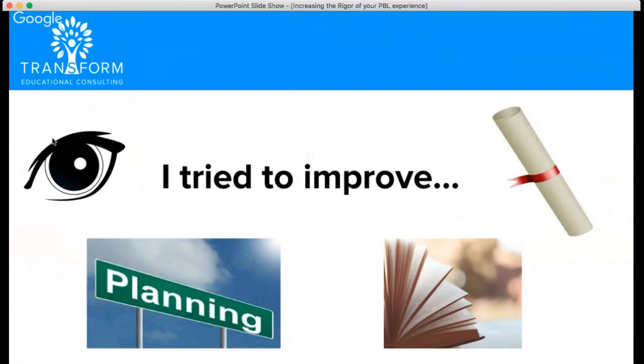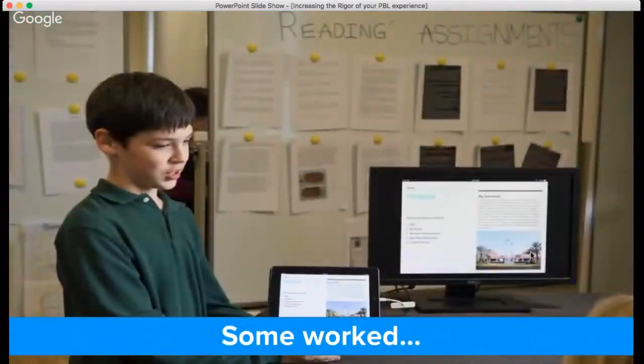So I tried to observe. I observed master teachers who had been at this school for a long time. I got my degree in teacher leadership so I could start to lead these kinds of experiences and learn from that. I read books on the topic. I got heavily involved in planning and got planning documents for project-based experiences. And guess what? Like you will see with any kind of improvement, of course, if you are going to engage in that work, some of these things are definitely going to work.